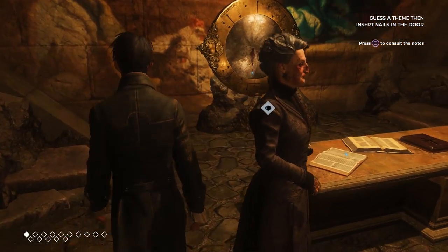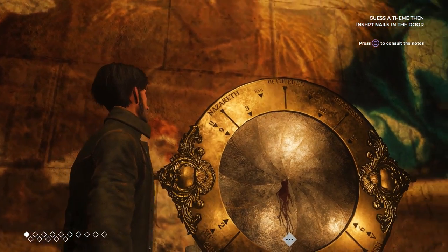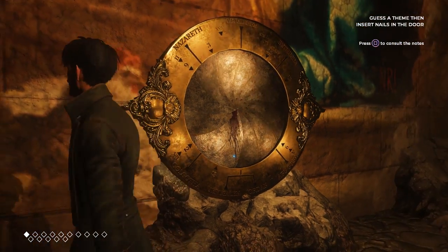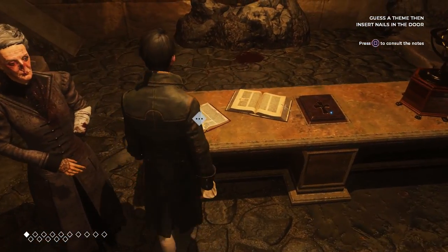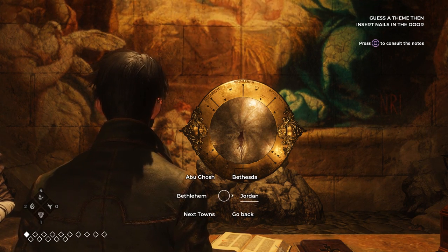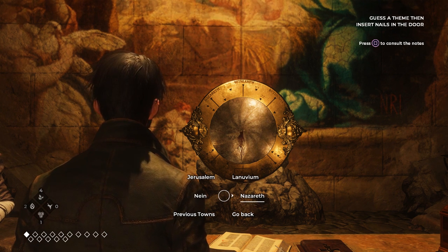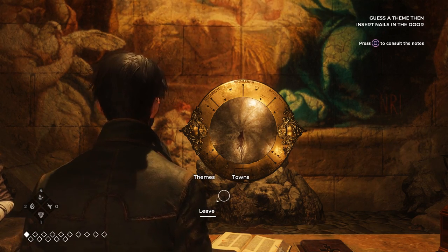Okay, so am I crazy? Golgotha is here, but it's not one of the ones listed in the book. The book has Nazareth, Bethesda, Bethlehem, Abu Ghosh, Jerusalem, Jordan, Golgotha. So there's seven. How many are here? Is it interesting that Golgotha is missing? So we got Abu Ghosh. Jordan is not on the clock. Bethlehem, Bethesda, Abu Ghosh are. Jerusalem is. Yeah, a bunch of these aren't. Okay, so I think I know what we want to do.